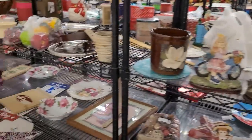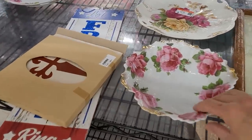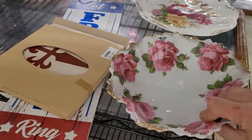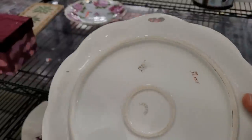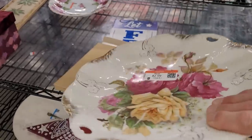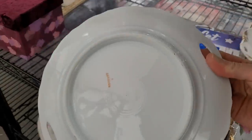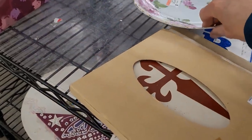The shelves are really, really full today. That's exciting. There's some pretty German pieces down here. I like these, but unfortunately, they just don't sell too well for me. I have several in my eBay store similar to these, and I have a reticulated piece with the holes around the edge, and I've had them for a while, so for that reason, I'm going to leave these ones for somebody else.